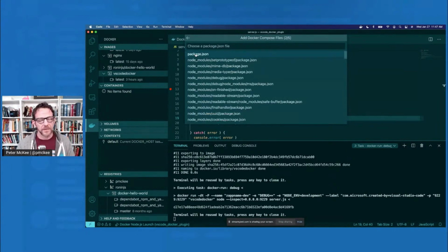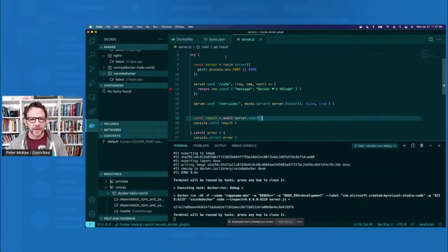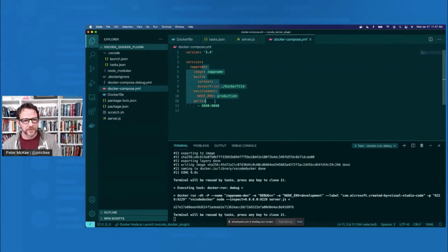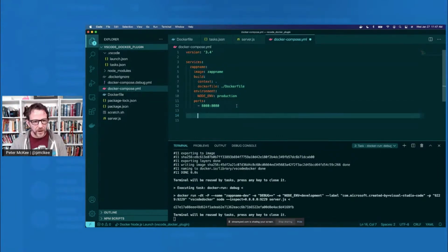Yes. And Node.js, some of the same questions. Package JSON. We're running on port 8080. And it's going to run a bit. Let's come over here. Now we can see it's created two files for us. We have our Docker compose. This is everything that we'd be typing out on the command line. Same thing the extension is running, all nicely packaged up in your compose file. You can add in any services you need, networks, volumes, those types of things.